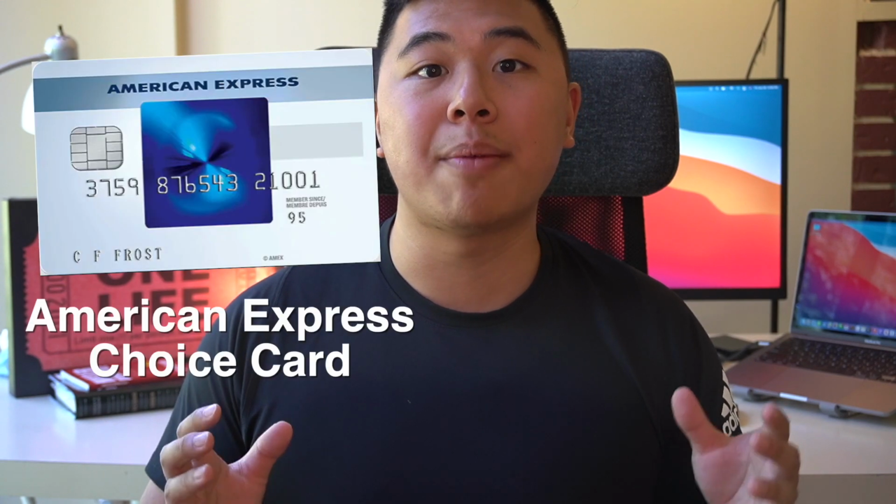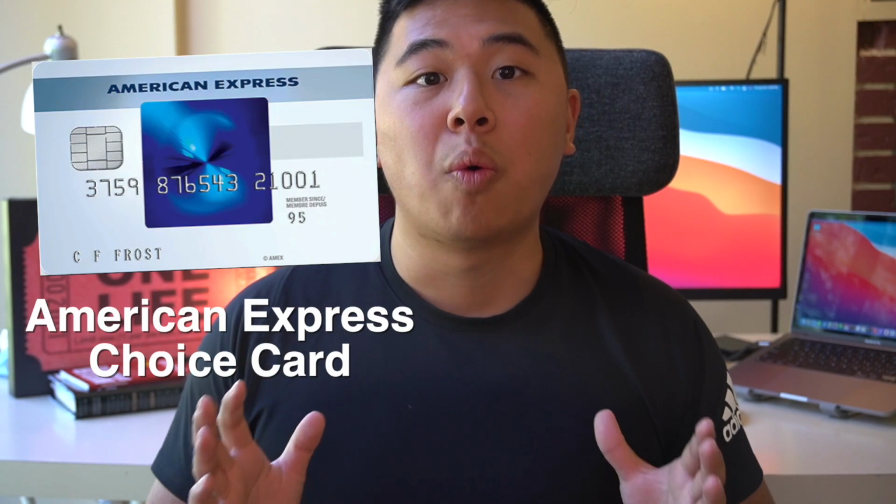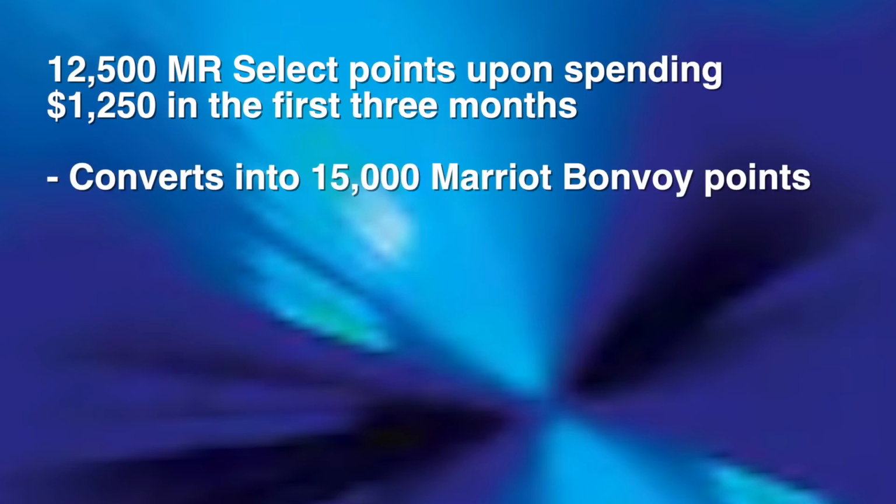And speaking of choice, the American Express Choice card is the next no annual fee credit card on your list, with a pretty impressive sign-up bonus of 12,500 MR Select points. You'll earn the 12,500 Membership Rewards Select points upon spending $1,250 in the first 3 months. Don't forget, Membership Rewards Select points are like the points you earn on the Cobalt card and Business Edge card, in that they cannot be transferred to airline partners. Instead, they can only be transferred to hotel partners like Marriott Bonvoy, and indeed 12,500 MR Select points would transfer into 15,000 Marriott Bonvoy points.